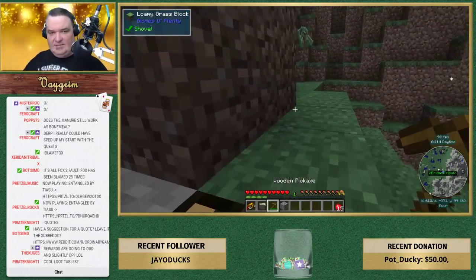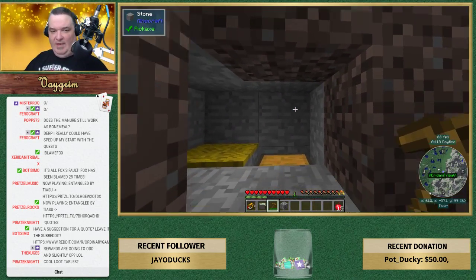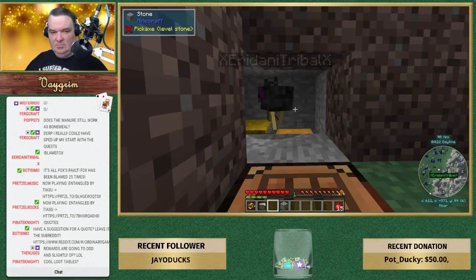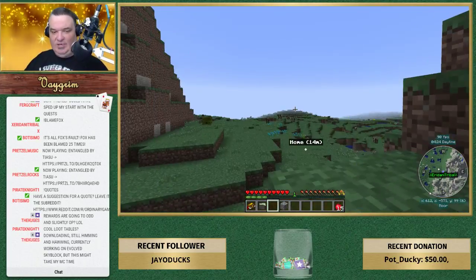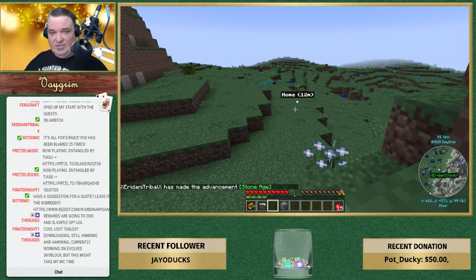I have a pickaxe. If anybody wants to start digging back through here and making some hallways and some space, getting some cobble so we can actually start making tools. We are waiting for trees to grow, which is awesome.